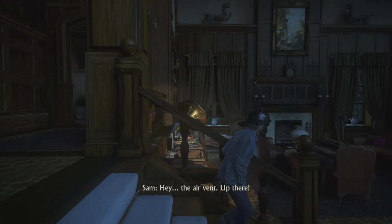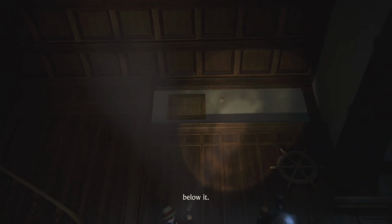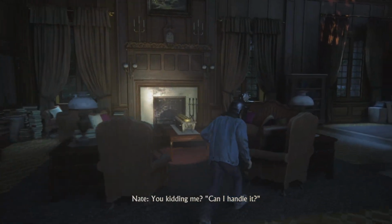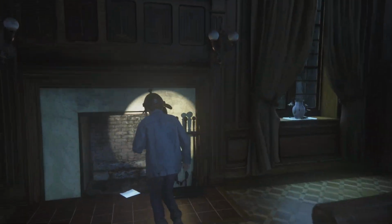Hey, the air vent. Up there. Oh, yeah. That could get us into the room below it. Not us. You. What? I can't fit in there. Can you handle it? You kidding me? Can't I handle it? All right. Let's see what you got then.